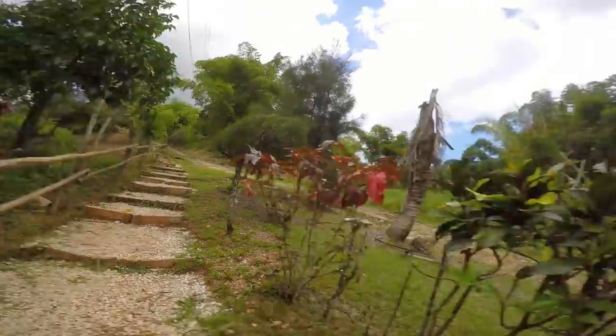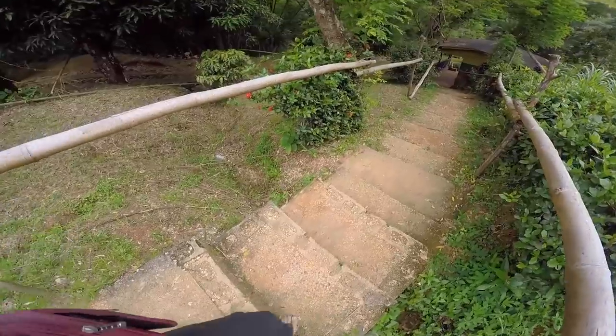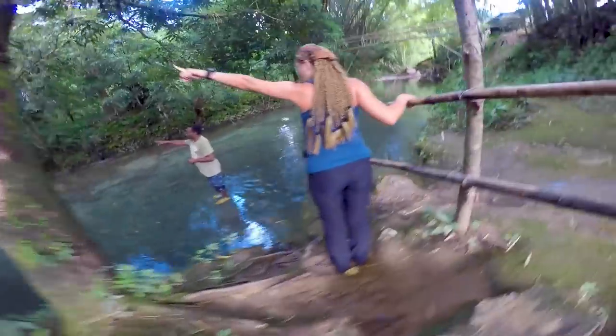Once you enter the property, you will descend a series of steps to the main starting point of the tour. This is Dwight, the experienced tour guide at Mayfield Falls.